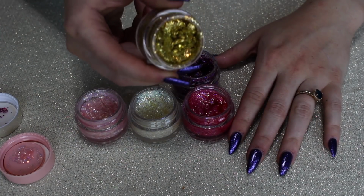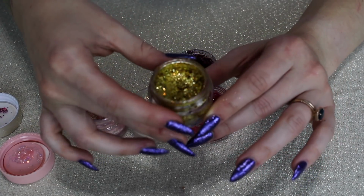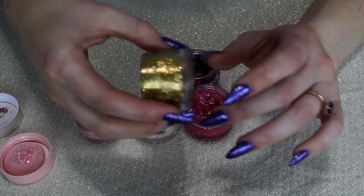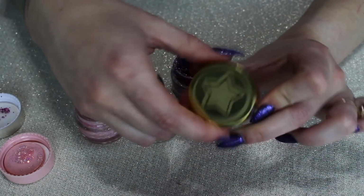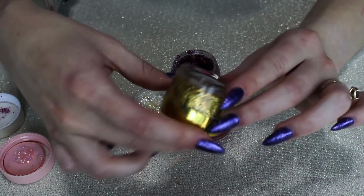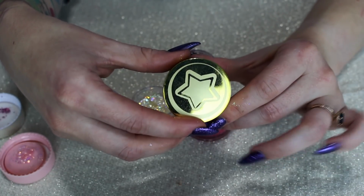This is from the Animal Crossing collection, and since I already got rid of like an orangey goldy one, I think I need to also get rid of this one because I just don't really use gold ones very much. The packaging is so cute again though. I love that little bell. This one is called Bellionaire. It's cute, it's just not one that I use.